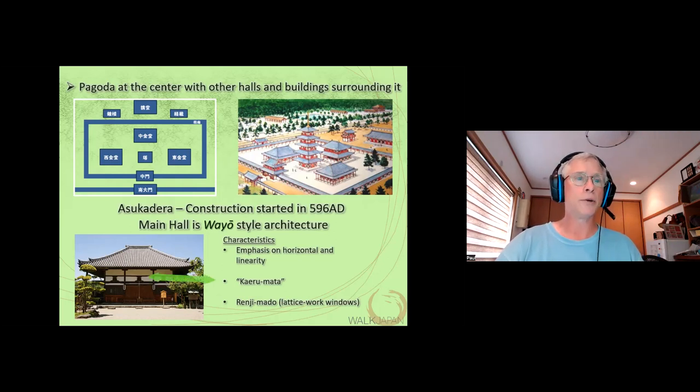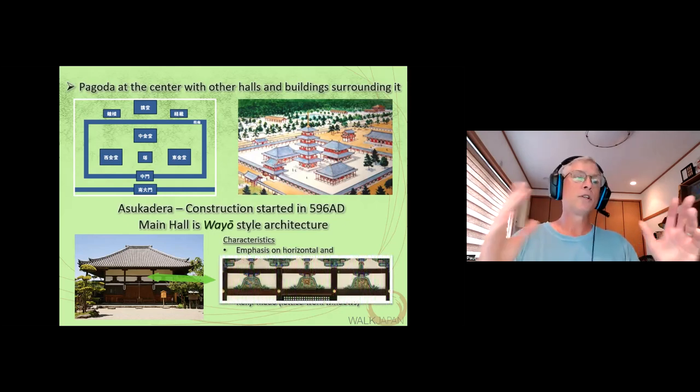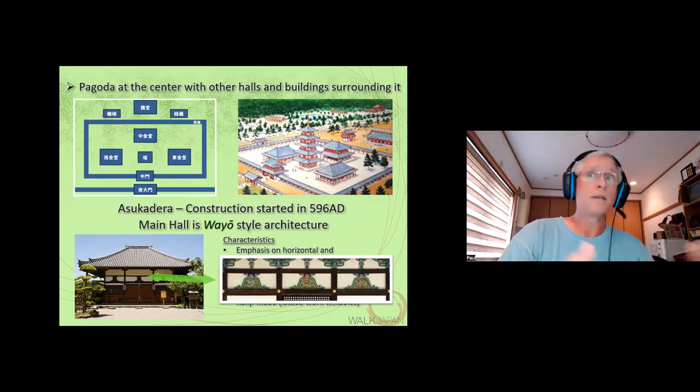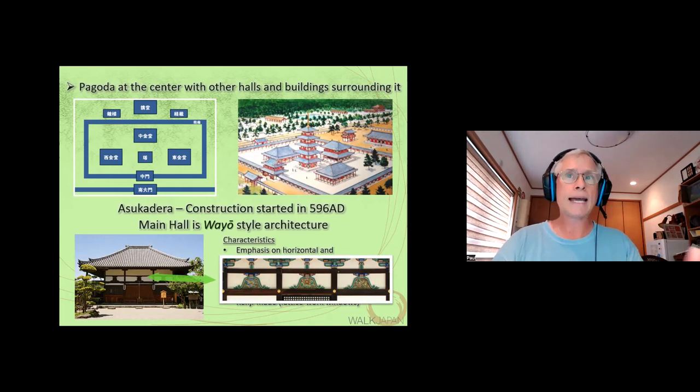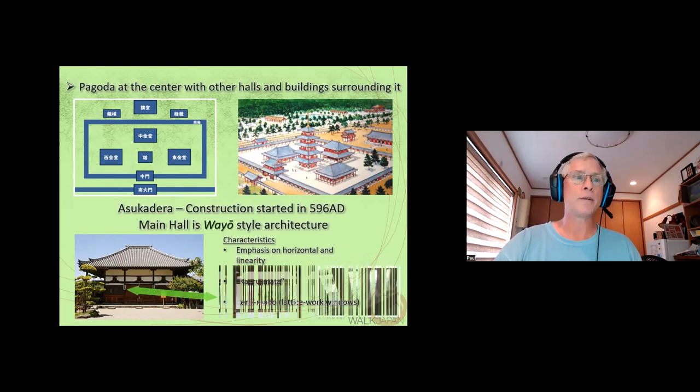One is the kairumata. Kairumata means frog's legs. And this is a load-bearing decoration that gets its name, obviously, from the frog's legs. They can be quite ornate with carvings of dragons, cats, and other animals inside the legs. The other very strong characteristic of Wayo buildings are the lattice work windows, or the Renji Mado.